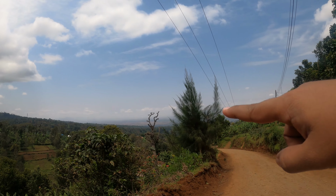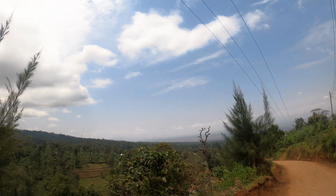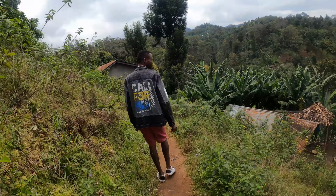That's Moshi Town. Next, our plan is to visit a coffee plantation. For that, we are going to see Aster. He's a Chaga person and a planter.